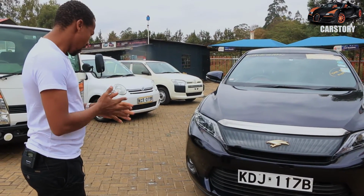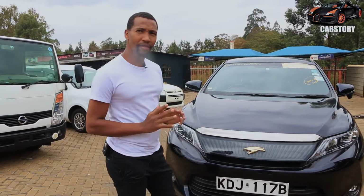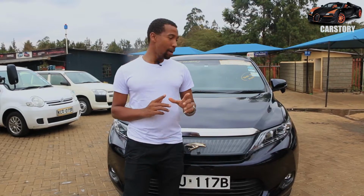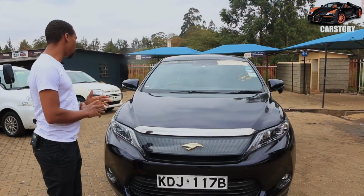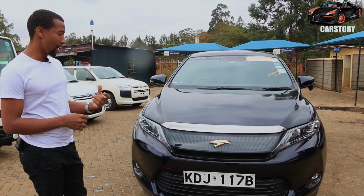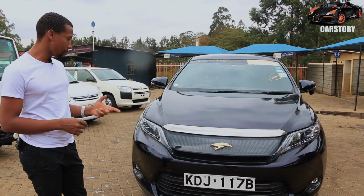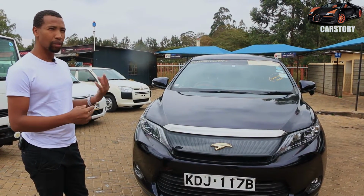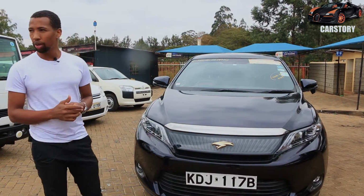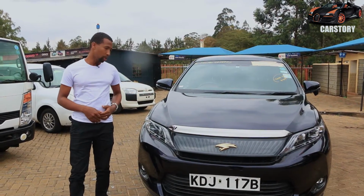Now, this one being the fourth generation, I am very much interested in how the fifth generation will look, because if this is how this one looks, of course we will see improvements on the fifth generation in terms of model, performance, comfortability, and the interior. I'm really interested in how the next generation will look.